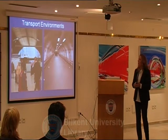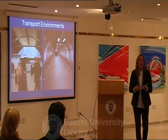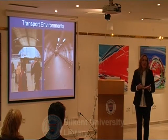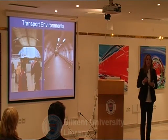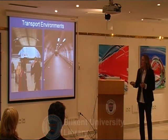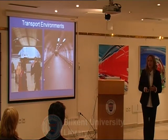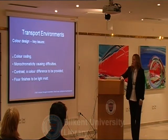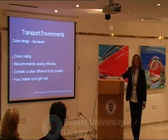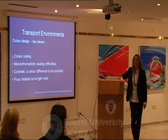Transport environments are basically train stations, airports, bus stations, tube stations, all those places where people go from A to B. Many of those spaces are really monochromatic, all grays and blacks and whites all the time. So this is another project that we did. It was more of a research project. We didn't implement these, but we wrote extensively on it, and some of them are still being applied today.